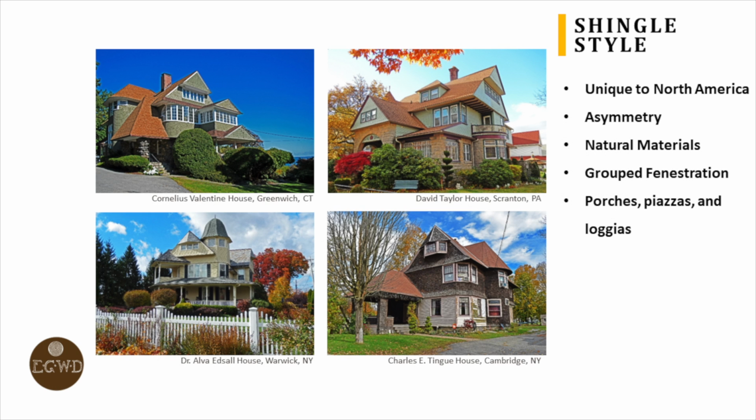Talking about the shingle style, just to give you some basics, I'm sure many of you have seen this sort of house before, but just to point out some of its characteristics, this was a style that was unique to North America. It's really something that evolved here from the American culture.